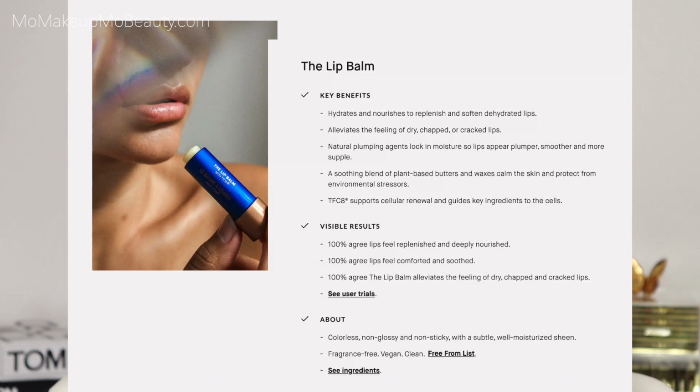So I like to apply this first as one of my first steps, so that when I'm done with everything else, this will have had time to absorb and sit on my lips, and my lips get all the nourishment from the product. I do find that my lips are super hydrated and really comfortable. This is something I use to prep before makeup and lip products, and something I'll reach for when I'm sitting editing or on a regular day when I want a little moisture. It's really nice. And again, the packaging is very on brand with the blue, and I'm really enjoying this a ton.